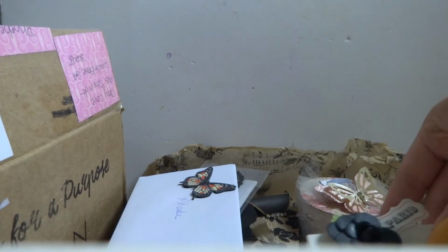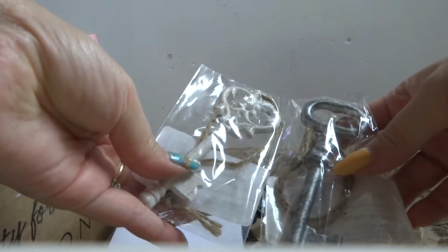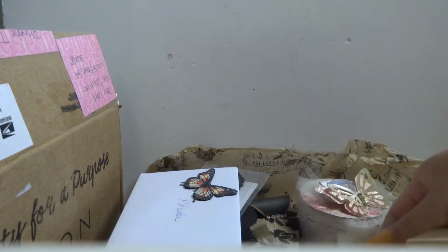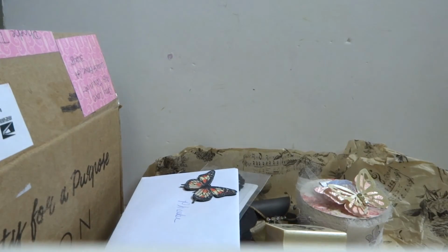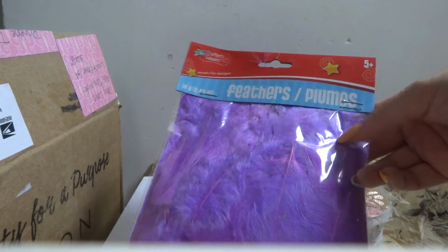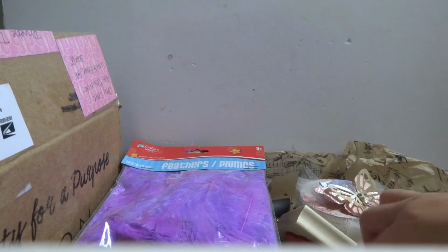And then a clip here with a very beautiful wig package. There are two keys here. Thank you so much. One more key. And thank you, a Fidelity stamp. Oh my gosh, I love it. Thank you. Whoa, I'm spoiled. And purple feathers, thank you. Look at the color, pink and purple. And such a big amount, thank you. And one more clip. A key.